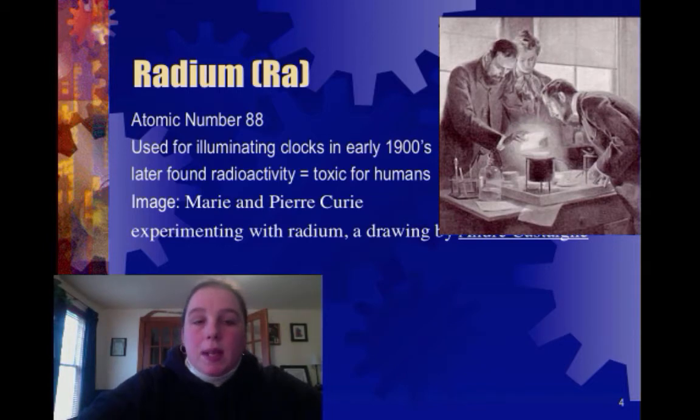The atomic number is 88. It was actually used for illuminating clocks in the 1900s, so you could actually see the numbers like 1, 2, 3, 4, 5, that kind of stuff. There's a story that goes that she used to have a piece of radium by her bed, right on her nightstand, because it gave off a lovely glow. And unfortunately, that's probably what led to her death, is that it gave off radioactivity the whole time.